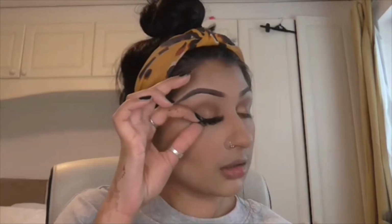As I'm waiting for those to dry, I'm going to put mascara just on the top lashes today. And you've got white eyeliner and then black mascara. It looks really weird. Lashes are on. Very extra, I know. I've been so into extra lashes lately. I'm trying to stray away from the 3D 47s.